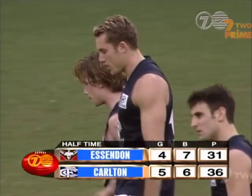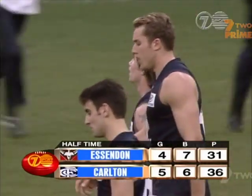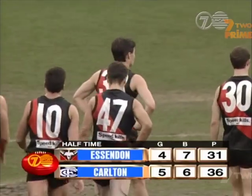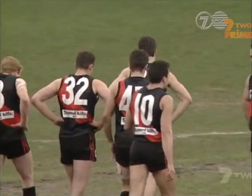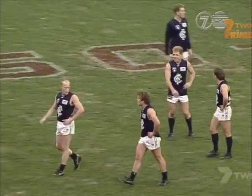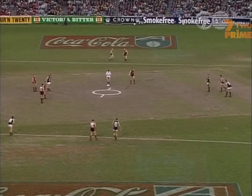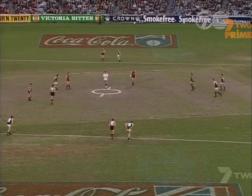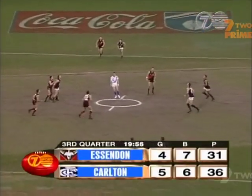At half-time, a much improved second quarter by Carlton on the scoreboard. 5 behind in the first term, but then 5 individual goal kickers in the second, and they have taken the lead at half-time. Second half here at the MCG. It is Carlton going in with a slender 5-point lead.